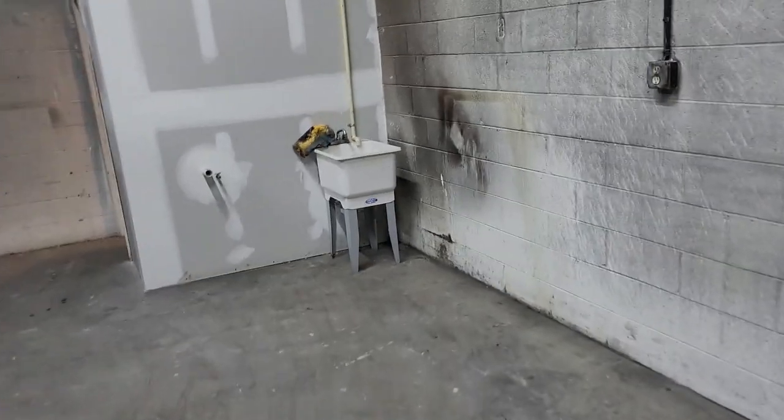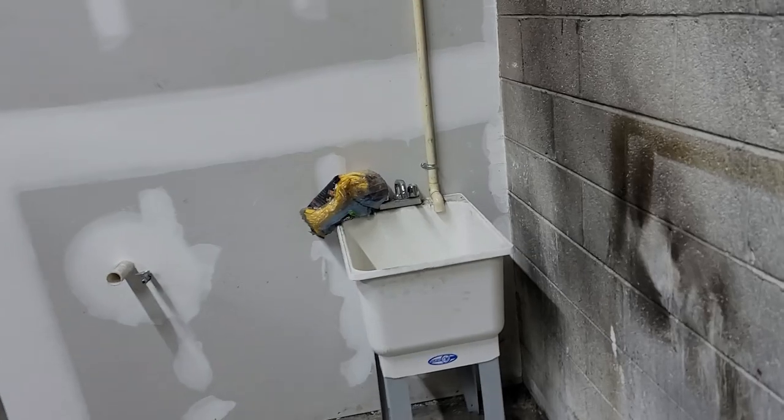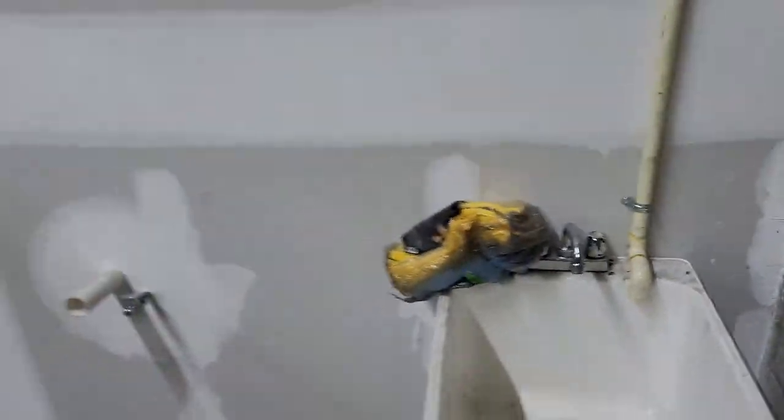I put the sink in. I still gotta get a water fountain, like an eye wash station or whatever you wanna call it. But everything works and it's exciting.